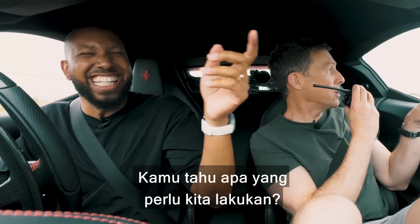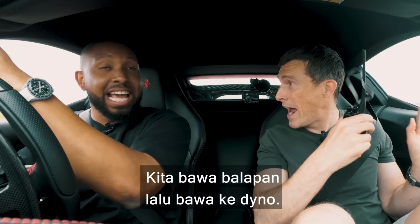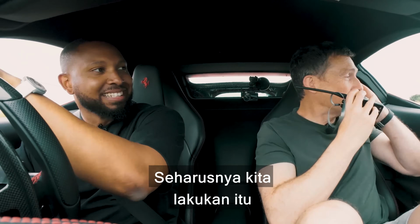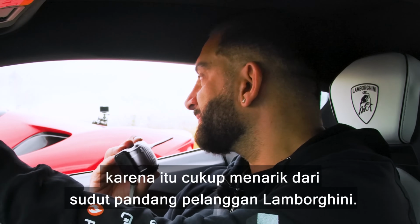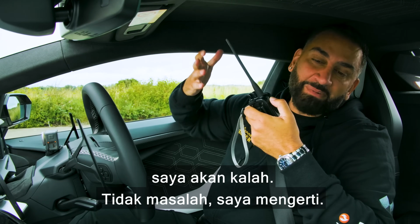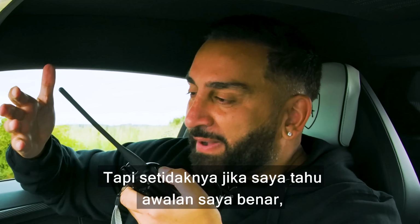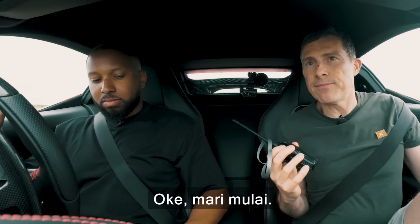Do you know what we should do? We should get them both on the dyno. In fact, we should race and get them on the dyno. Yeah, I'm down. I'll do anything. Honestly, we should do that because it's quite interesting from a consumer point of view for the Lamborghini owners. Are you happy with how you're going to launch? Mate, whatever launch I do, I'm going to be beat. It's fine, I get it. But at least if I can get the launch right, I feel better in myself. Okay, let's do it.